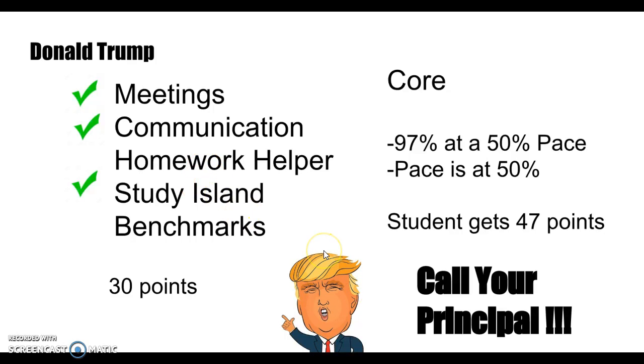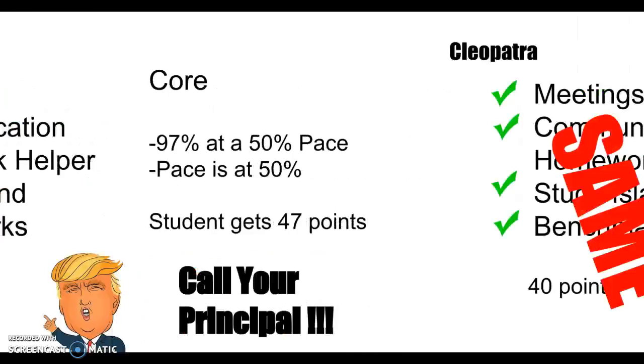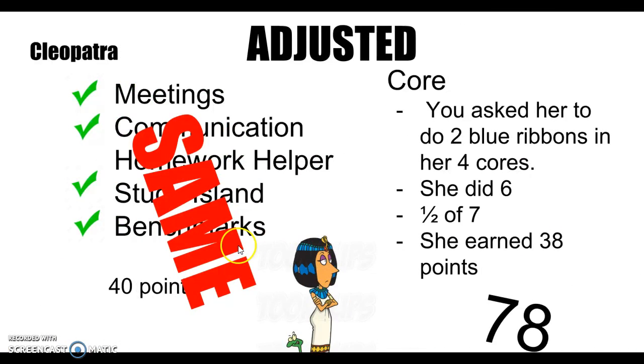At the end of the 9 weeks, Epic is going to withdraw them, and I'm not, and that helps tide things over a little bit. Now here's Cleopatra. This is an example of an adjusted scale. Cleopatra does a lot of offline stuff, and maybe she's a student who has had trouble in the past, and I'm trying to catch her back up.